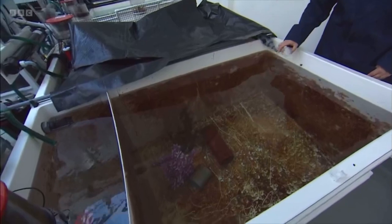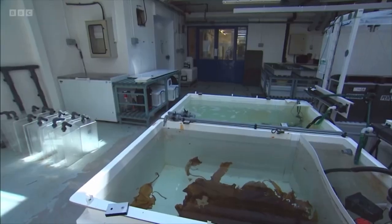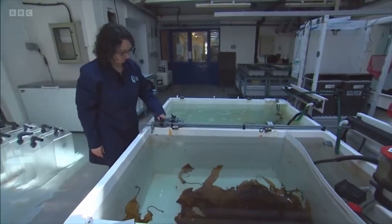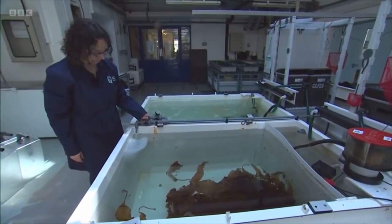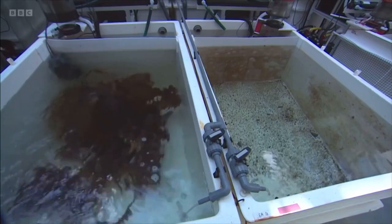If we don't have good quality seawater, we can't do a lot of the experiments, we can't keep animals on our systems, and it's really important also for our researchers to have access to seawater that's very, very similar to what you would have actually out in the wild. One big research area they're looking at is how to cultivate kelp. Scientists hope to make a difference on a global scale.